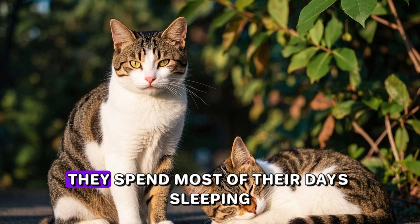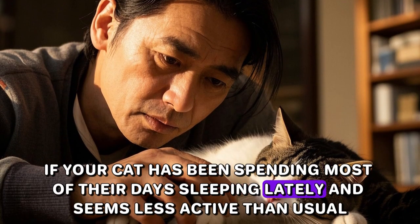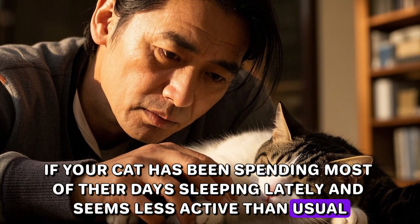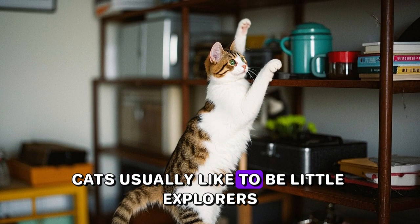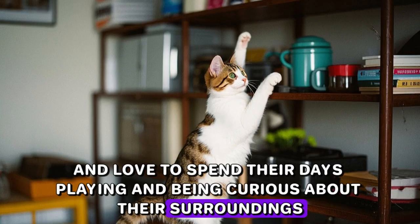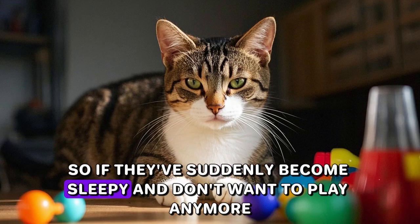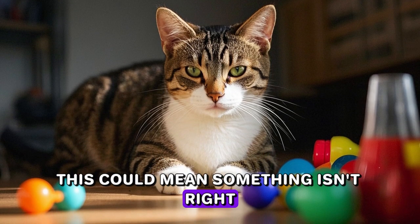Number 1, they spend most of their days sleeping. If your cat has been spending most of their days sleeping lately and seems less active than usual, this could be a sign that they're feeling sick. Cats usually like to be little explorers and love to spend their days playing and being curious about their surroundings. So if they've suddenly become sleepy and don't want to play anymore, this could mean something isn't right.